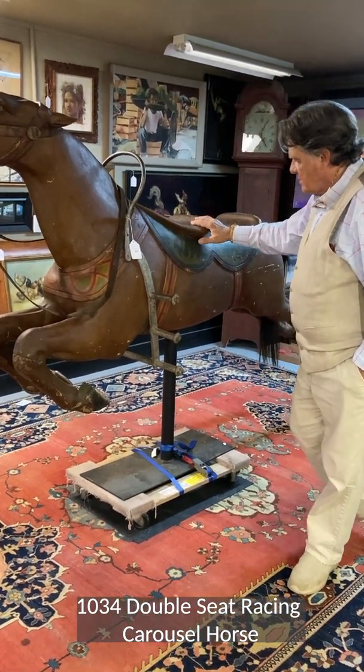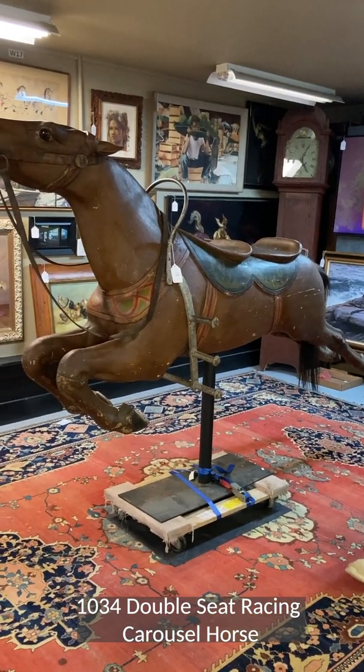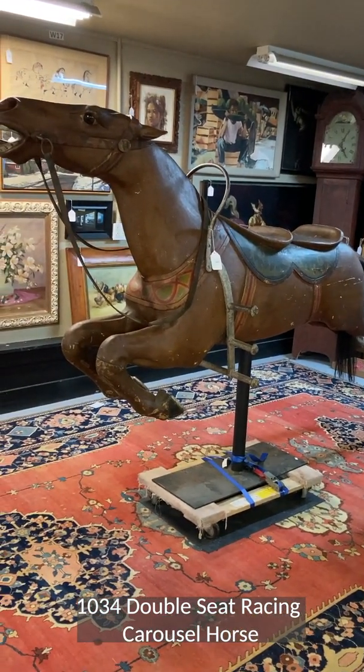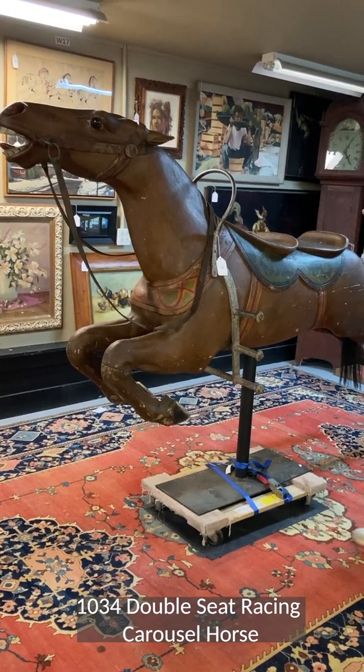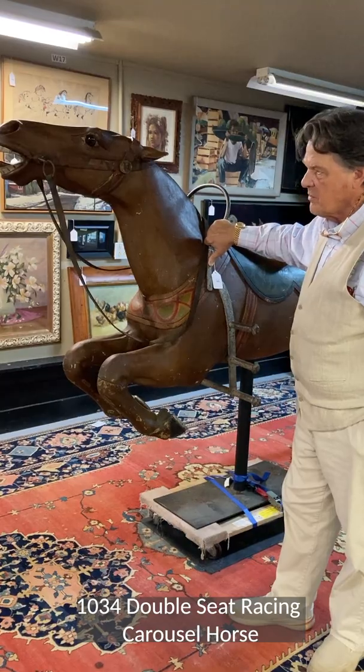A piece like this is probably estimated at somewhere between $8,000 and $10,000. I would think it even has the original horsehair tail. It's in untouched original condition. Extreme rarity in a 19th century American carousel figure.